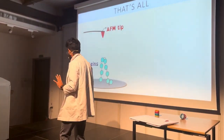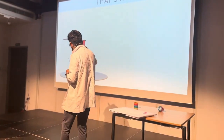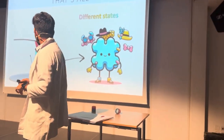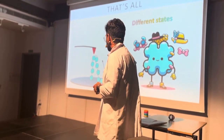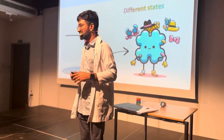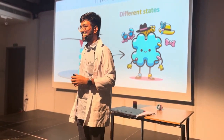That's all I do in my lab. I take different protein molecules. Just like HSP, there are many protein molecules which want to share their story. So I go very close to them, literally touching them, and I try to study their different states. As HSP had different states, every protein molecule can have different states. So with AFM, I get to witness different states of a single protein molecule, and these are some really fascinating stories of these proteins. And I am on a journey to study these protein molecules one at a time. Thank you.